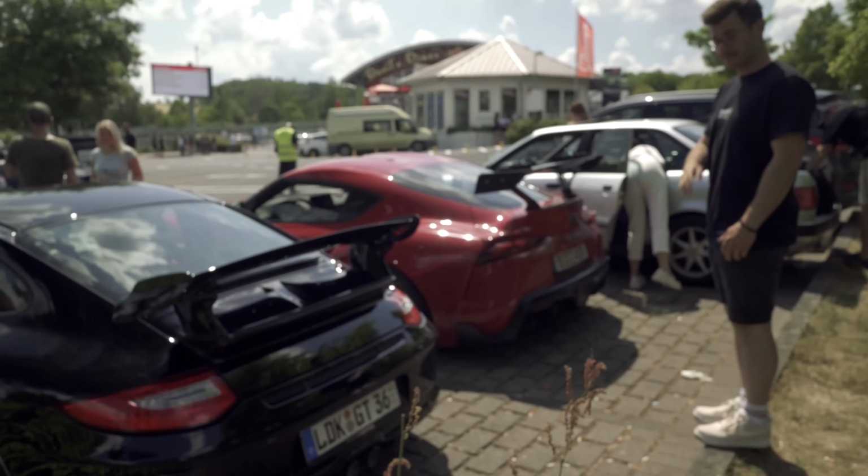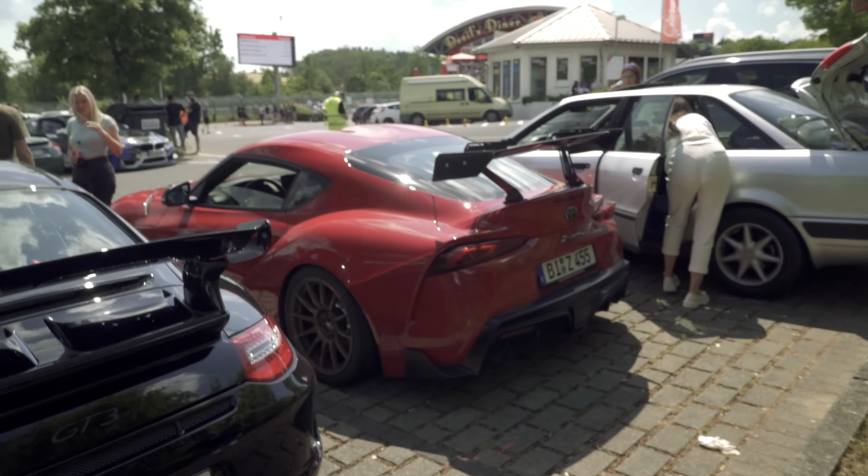We are back at the Nürburgring Nordschleife today. I'm not driving with the M3, we've been driving a couple of other cars. I just drove the GT4 MR, and today we're here to look at this red Supra, which is a development car from Speed Engineering, and this is Zoki from Speed Engineering.